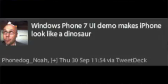I've been hanging out at the Windows Phone 7 table, and I just tweeted this, and a few minutes later, a bunch of people are asking me if I'm okay, if I hit my head or something, because I said it. The Windows Phone UI demo I just got makes iPhone look like a dinosaur. Seriously, I'm not saying the phone is better or the platform's going to perform better, but the UI walkthrough is modern, where other things like iOS are looking a little old. But don't take my word for it. Let's get a walkthrough from one of the folks at the Windows Phone table.